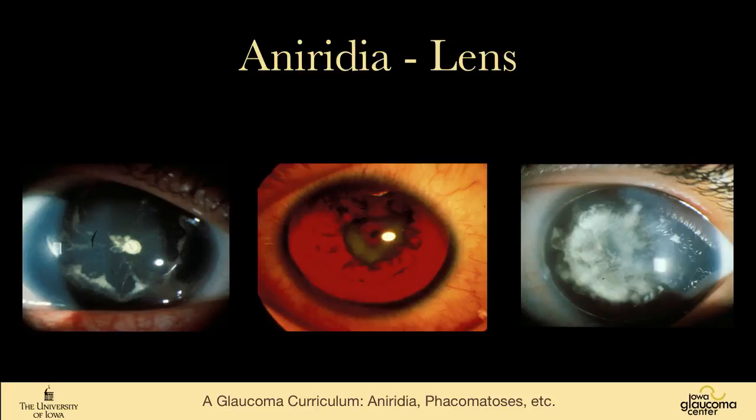Cataract is common in aniridia. It's not the worst thing about aniridia, obviously. The hard thing is, as patients develop cataracts and they're referred in for cataract surgery, if they have nystagmus, the best that they'll ever see is 20/200, so that really needs to temper cataract surgery.